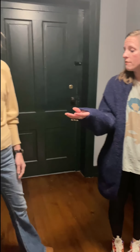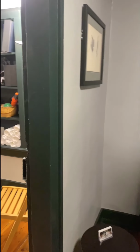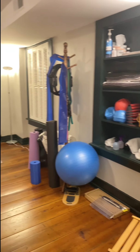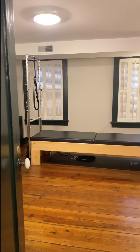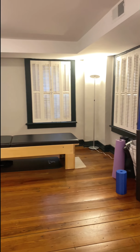So on our ground level, we have a number of different options. We have some private office space. Over here we have a Pilates studio, KBB Pilates, that has rented this room to do private Pilates classes and instruction. So another amenity for our members here is a discount with KBB Pilates.